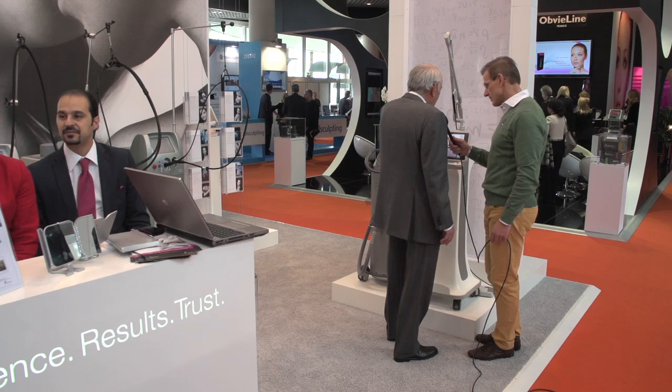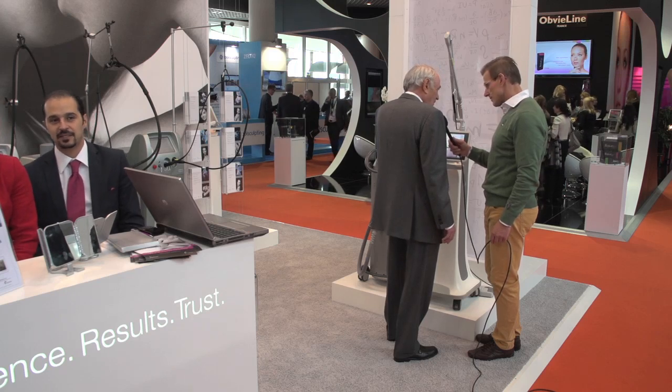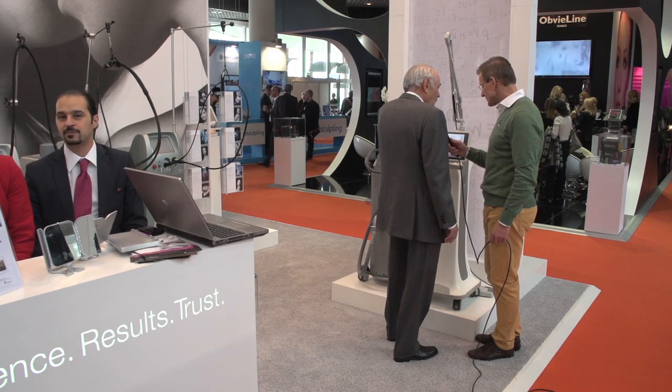And probably also less risk for infections. Less risk for infection, practically very limited pain. You can do it with no anesthesia if you want to. And as I said, you can go back to work after a very short time. Okay, that must be a huge benefit.